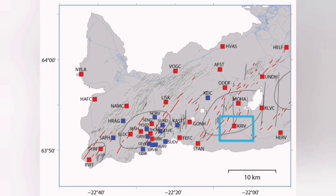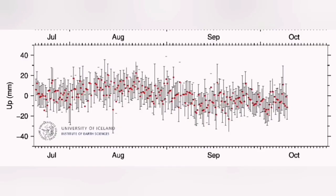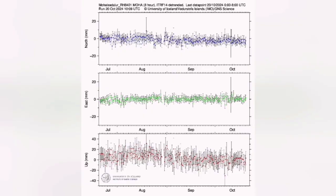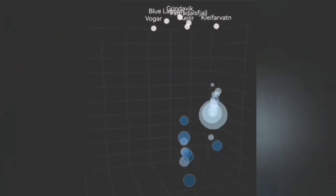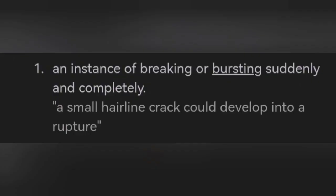We know they are not related to the magma movement, because when we look at the GPS data for this area, this is Krýsuvík data, you cannot see any change in the GPS data due to the accumulation and rising of the ground due to the accumulation of the magma. Adjacent station also doesn't show anything like that. These are the definition of the word tectonic, and this is what we see here. Sudden, jerky movement which creates rupture and breaking apart of the earth crust. That is tectonic. This is the definition of the rupture, breaking or bursting suddenly.